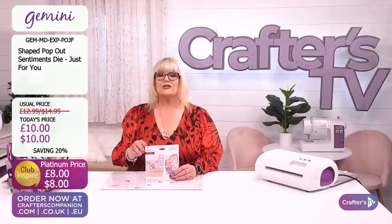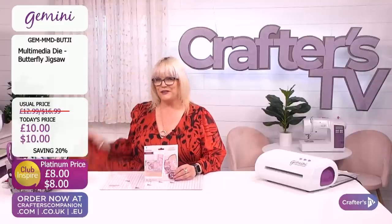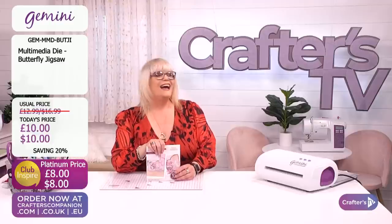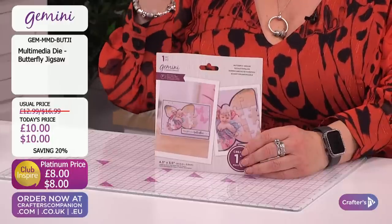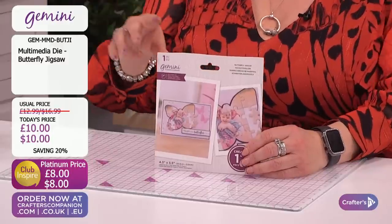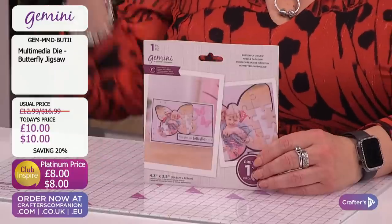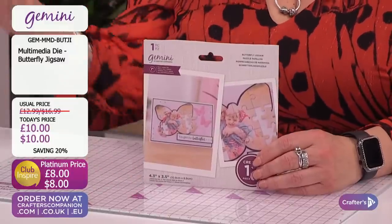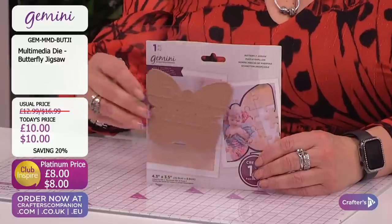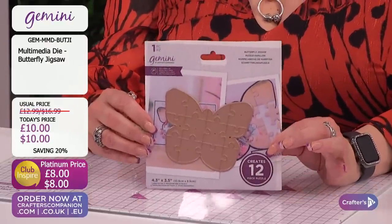Absolutely. I've got another jigsaw die for you this time, in keeping with my lovely dress. Papillon, a lovely butterfly one. I use this die so many times, I can't tell you. I absolutely love it. You can create all of those lovely, unique, personalised keepsakes, whether it be cards, gifts, or you want to use it as a jigsaw. Absolutely beautiful. And again, you can see this time it's a 12-piece jigsaw.